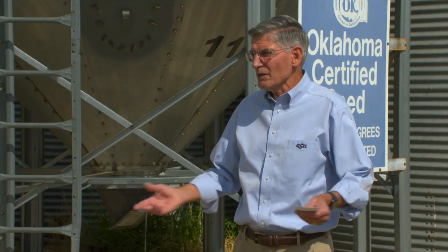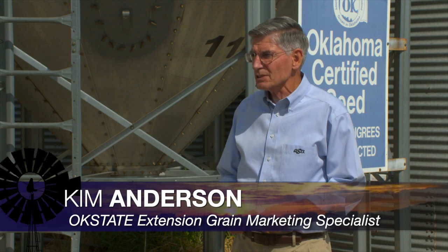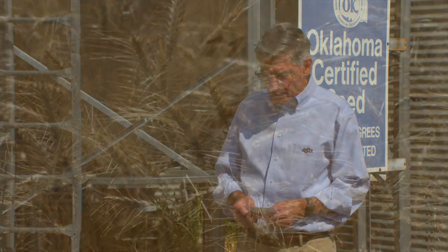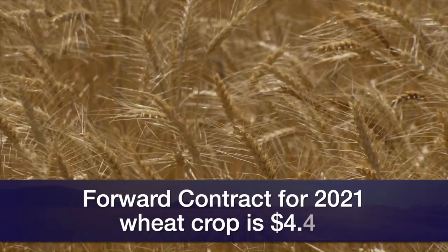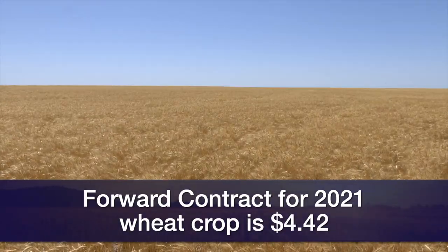Well, let's start with wheat. You go down south, Snyder area, around $4.15. If you come north up at Medford in that area, it's right at $4, maybe just a little above that. If you look at forward contracting out to the '21 crop, it's $4.42. We've had about a 25-cent increase in wheat prices over the last couple of weeks.